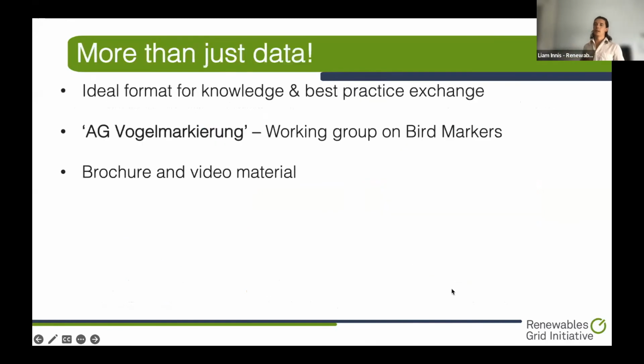What I think is important to underline is that this project goes beyond just data. It goes beyond simply mapping the data that we receive. It's the ideal format for knowledge and best practice exchange between grid operators and the NABU, as the real expert on bird protection generally. It enables us to exchange experiences with things like bird markers, for example, which is why we've set up AG Vogelmarkierung, a working group on bird markers. This is a talking group to share experiences across grid operators, look at how we can learn from each other, and identify maybe shortfalls and work on this.